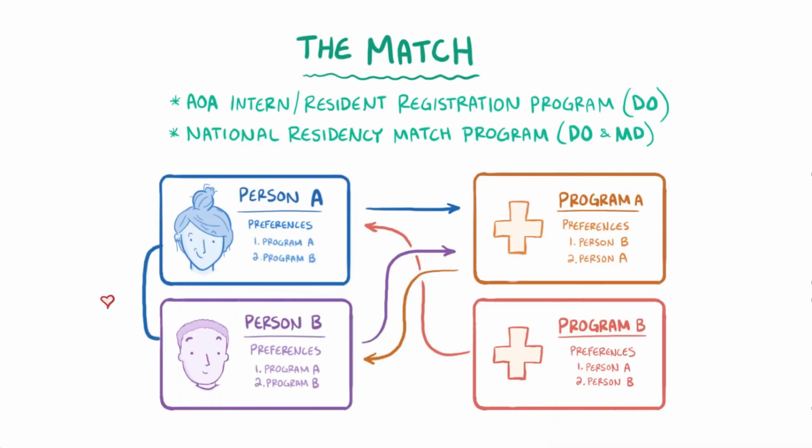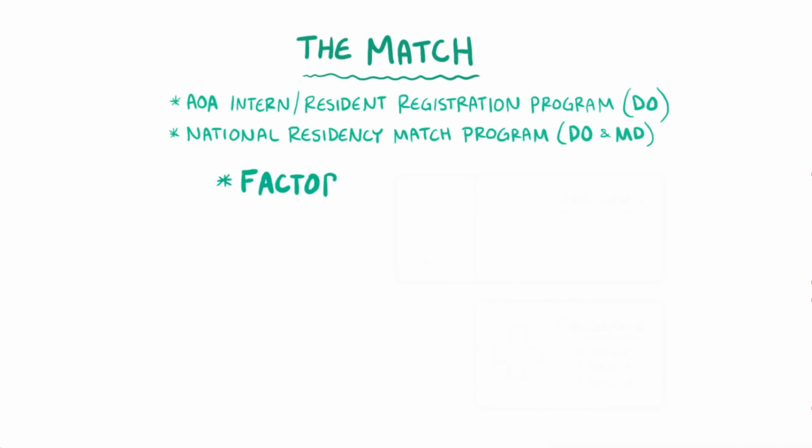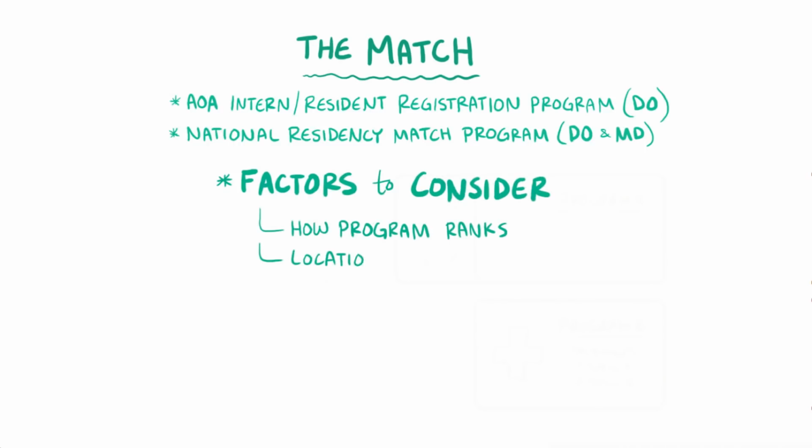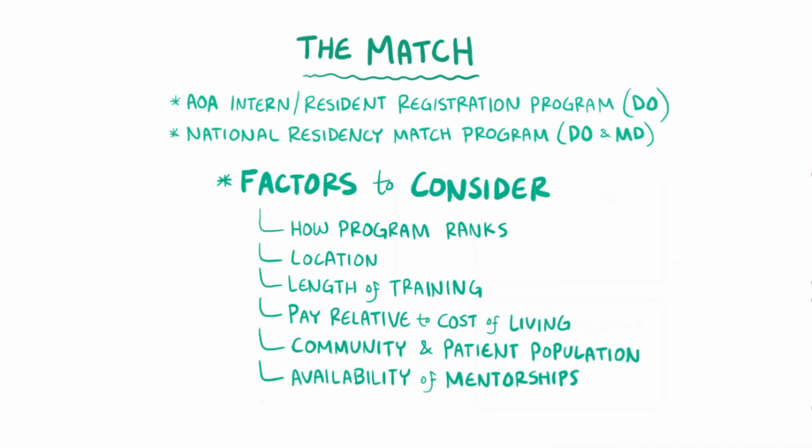Now there's also the couples match, which is a feature that allows two applicants who are in a relationship to match at a single program. Given that system, it makes the most sense to simply rank programs based on order of preference, and for residency programs to do the same. Key factors for students include things like how the program ranks nationally, where the program's located, the length of training, how well the program pays relative to the cost of living, the community and the patient population, the availability of mentorship in specific fields, and for international medical graduates, there might be additional concerns regarding visa status.